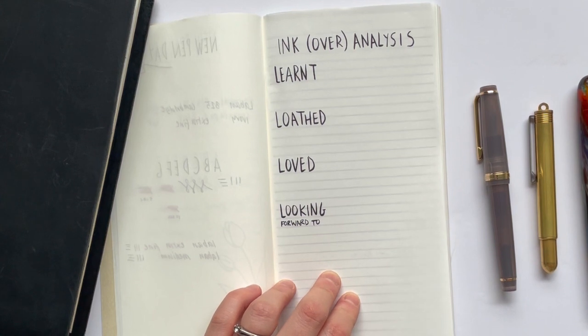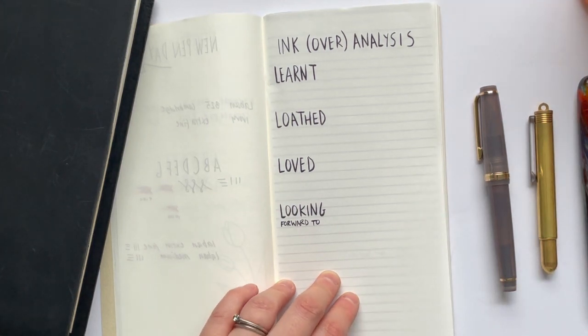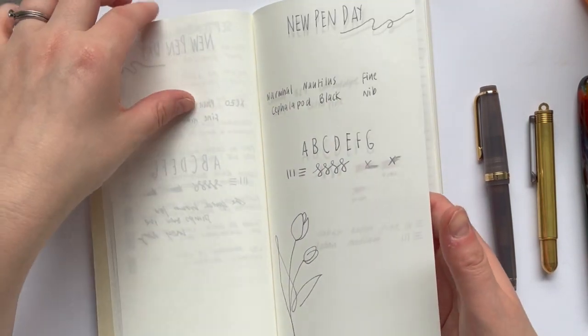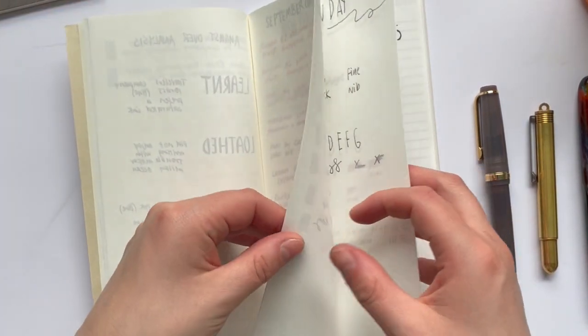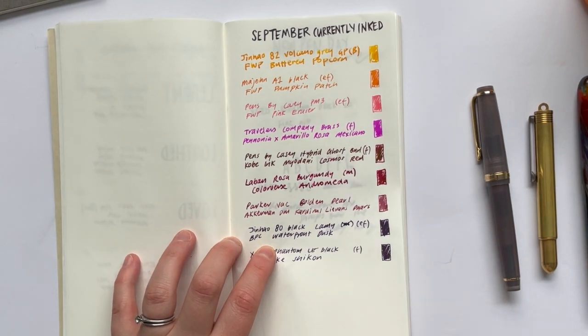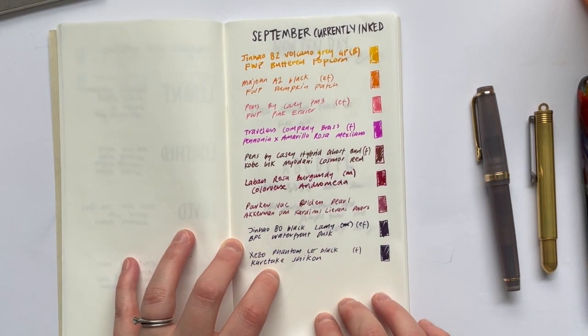I actually had lots of fun doing this in August, so I'm doing it again for my September currently inked, which I will just refresh everyone's memory. This is how September currently inked started. Some changes did happen along the way.